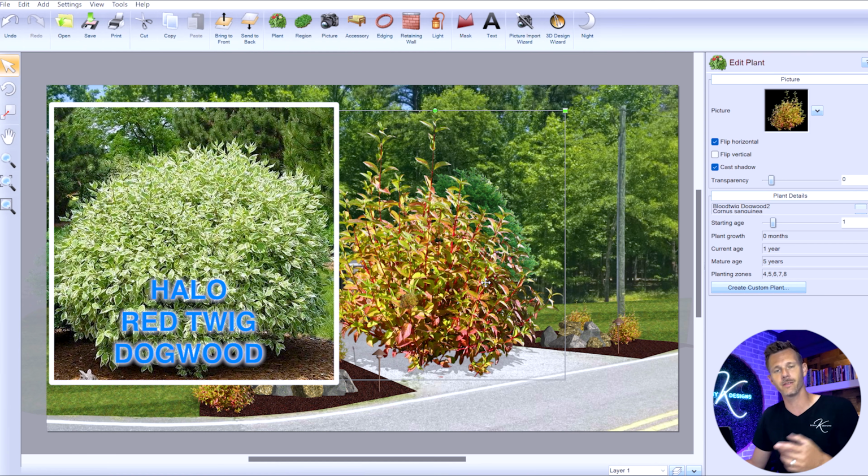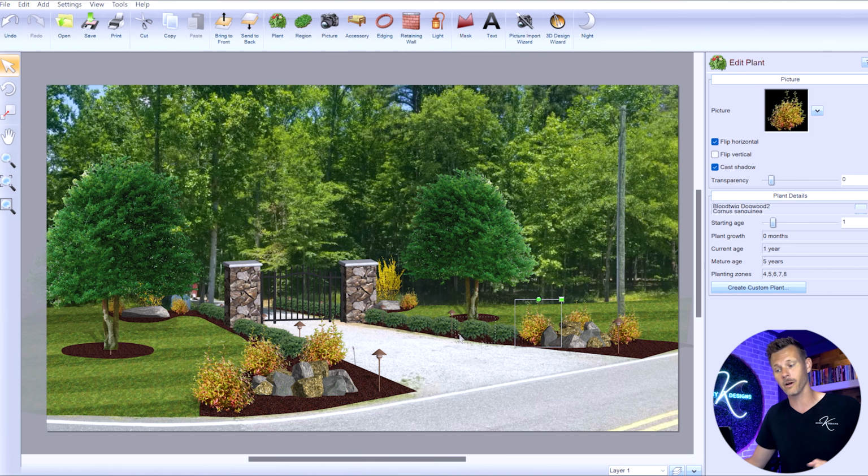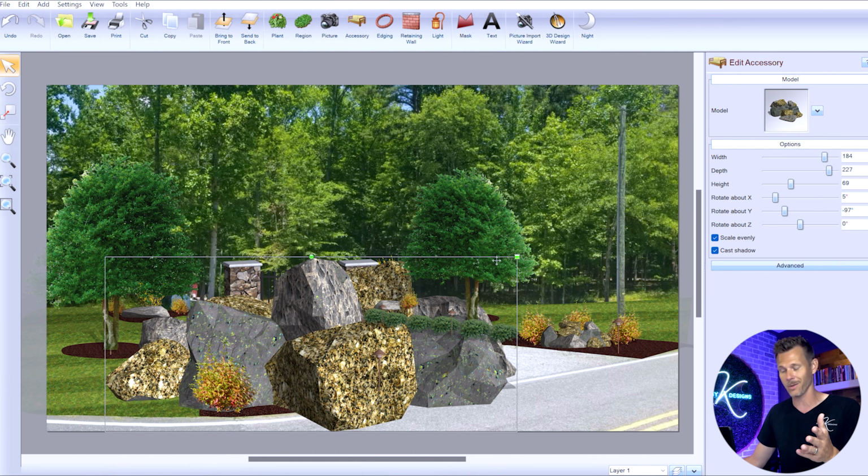I really like these in the halo version especially because they've got this beautiful green with a variegated leaf, and then they can turn over into this amber kind of orange look. And then when everything goes dormant in the winter, they have red stems. So if you got snow on the ground, you got the red and white. They're one of my go-tos. I really love them, and they work in most climates.